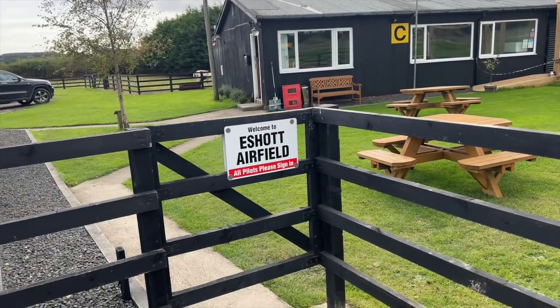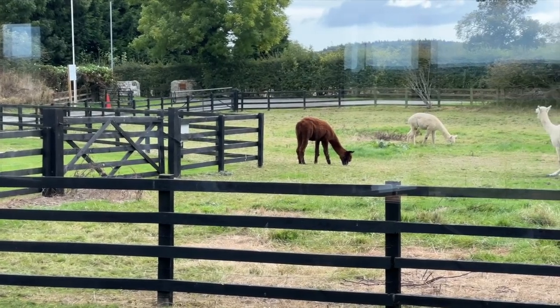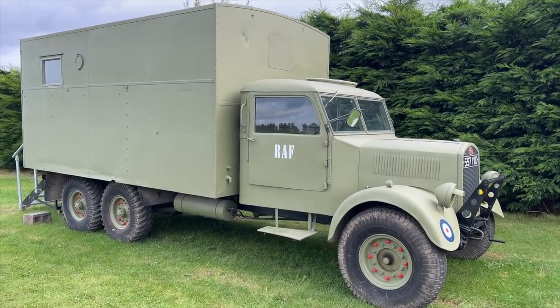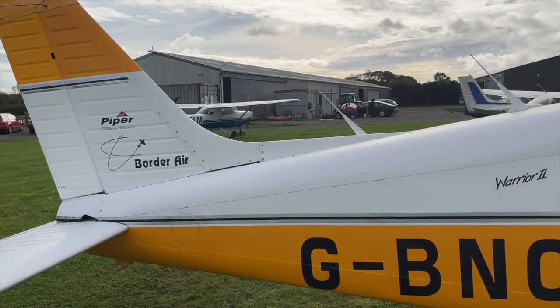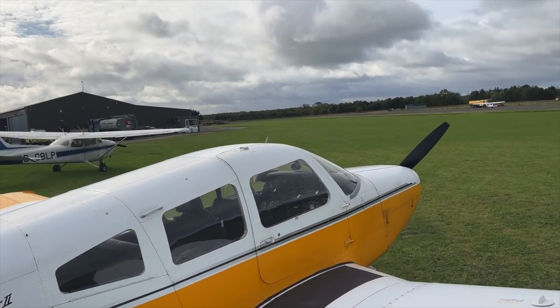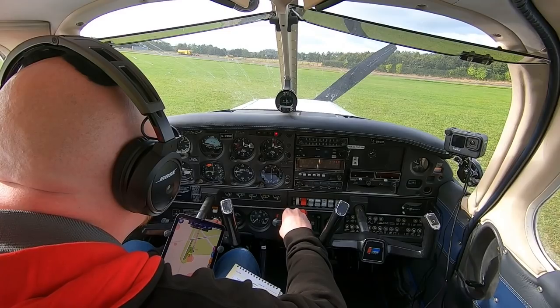Well, hello and welcome to Eshott Airfield in Northumberland. It's a lovely little airfield around 30 miles north of Newcastle near to the town of Alnwick. Today we're taking a flight back home to Gamston Airfield with a little sightseeing and avoidance of some broomsticks along the way.